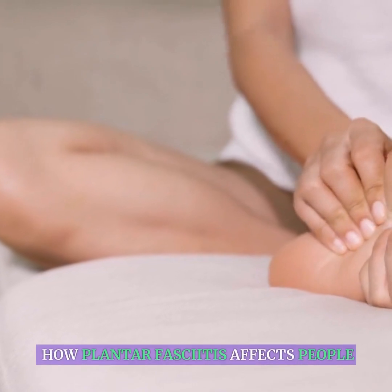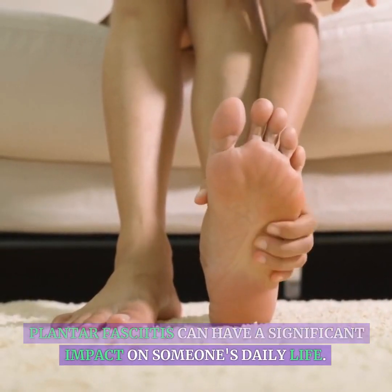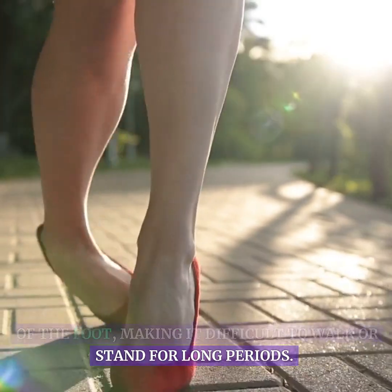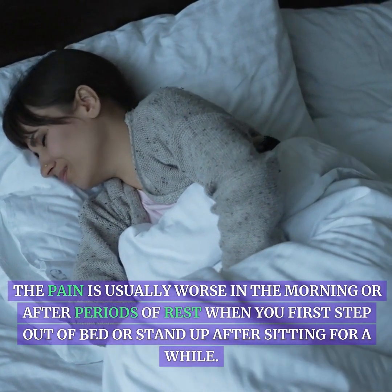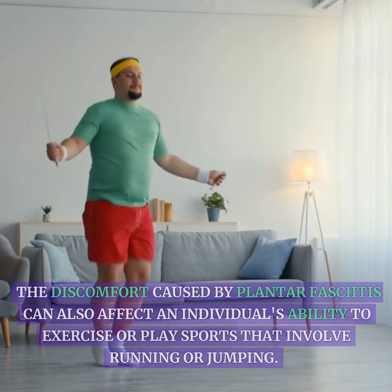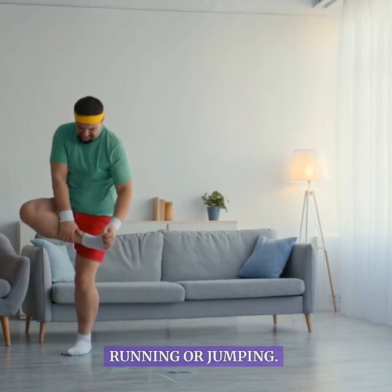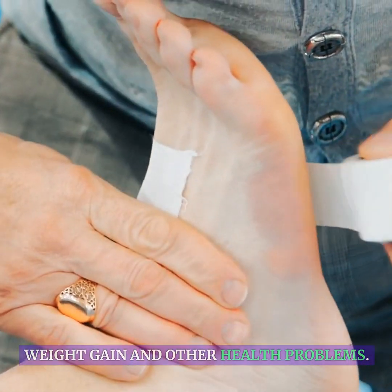How plantar fasciitis affects people. Plantar fasciitis can have a significant impact on someone's daily life. It can cause severe pain in the heel or arch of the foot, making it difficult to walk or stand for long periods. The pain is usually worse in the morning or after periods of rest, when you first step out of bed or stand up after sitting for a while. The discomfort can also affect an individual's ability to exercise or play sports that involve running or jumping. This lack of physical activity may lead to weight gain and other health problems.